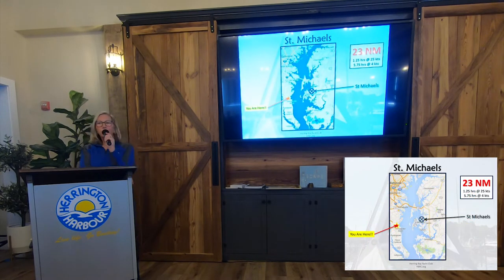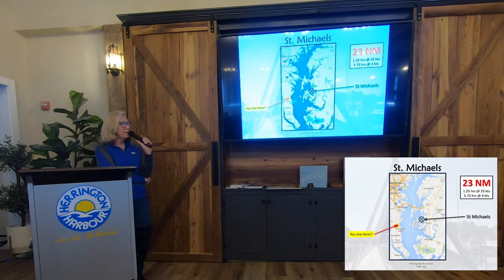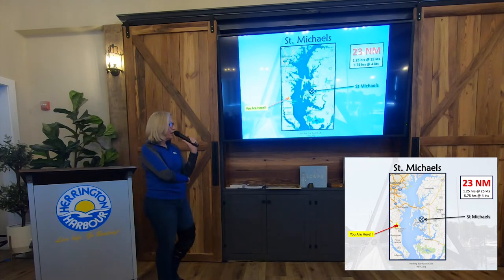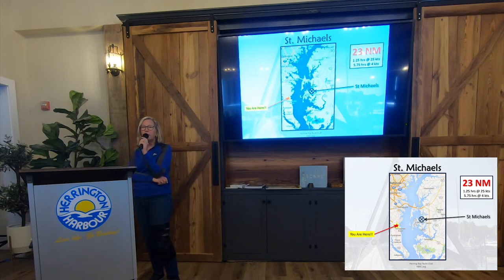Okay, St. Michael's, one of my favorites. 23 nautical miles. Quick run if you're doing 25 knots, maybe not so quick if you're doing four. It's basically across the bay, gotta head up past Poplar, up to Bloody Point, and then down to the Miles River.